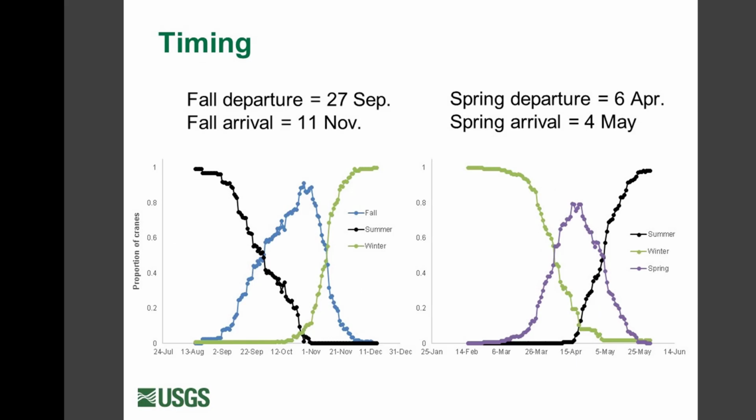So what I've got there is on the left is fall, on the right is spring. We see I've just got some average departure and arrival dates, so this would be the full migration. So thinking about when they're actually leaving their wintering grounds or leaving their summering grounds. And you can see the graphics here. It gives you an idea of when fall migration occurs, when its peak is, and then on the right, when spring migration occurs and when its peak is.